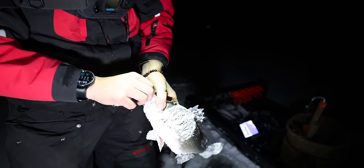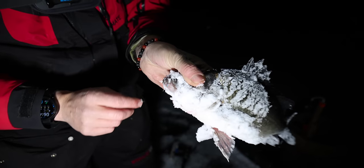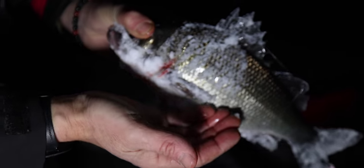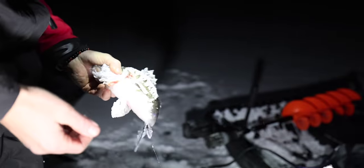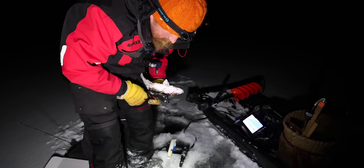Broke off on the littlest jig head. Probably can't even see it. Just the tiniest with a little grub. I mean, that's my go-to right there. Look at the size of the big old white perch. Yeehaw, we got dinner. Just for the heck of it, I'm gonna see. Let's see.